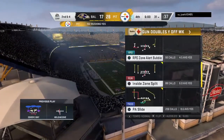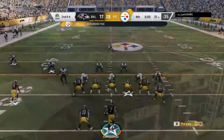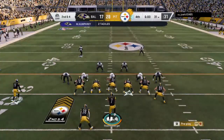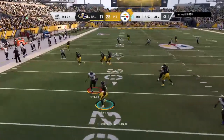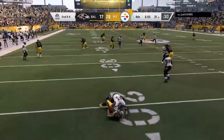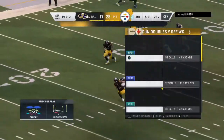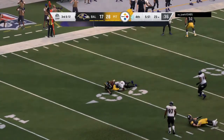Back now in Pittsburgh. It's Steeler football, and they have the lead as well as we begin quarter number 4. They'll come up now 2nd and 4 from the 31. Roethlisberger setting up the screen. This is Samuels. And he will lose yardage here back at the 23-yard line. A loss of 8 that time, and it brings up third down.